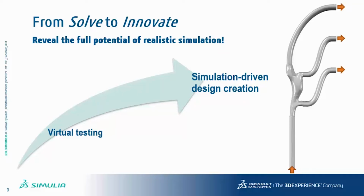Would you ever have envisioned such a design? So usually we try trial and error. But this time there's a tool that can help us to visualize the design more and optimize it. Let us help you with the power portfolio to move from solve to innovate to create innovative designs.